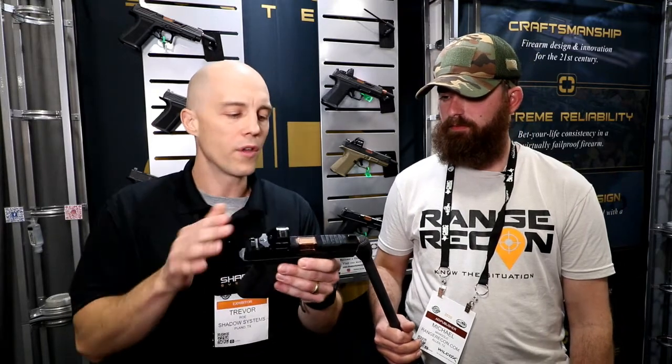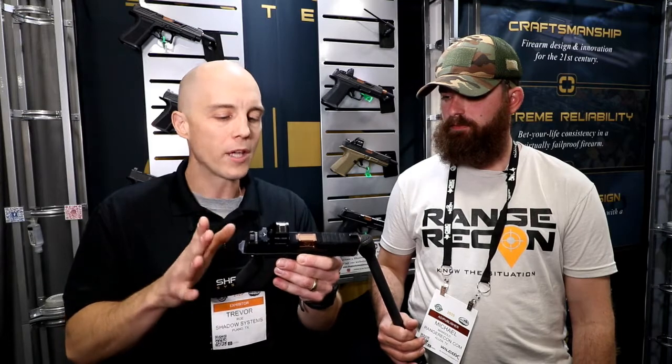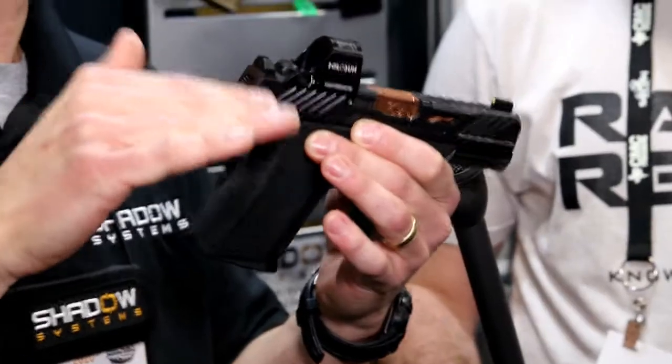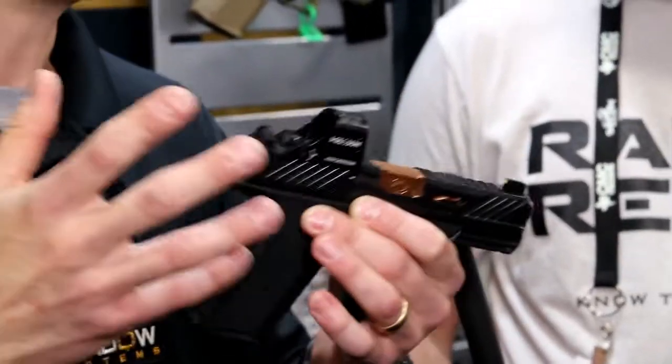There are other changes to the slide design, but in general, the real big change for the 920 is actually the Optic Cut. We just submitted the patent about 2 weeks ago for the Optic Cut, and what we wanted to do was create a multi-footprint direct connect optic system that mounted the optic super low in the slide, but was actually strong. So historically, designers have had to make compromises.